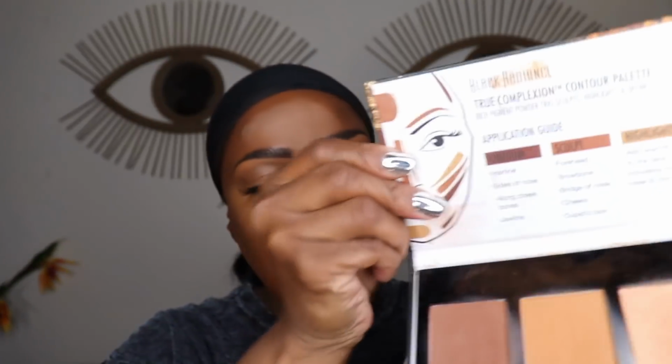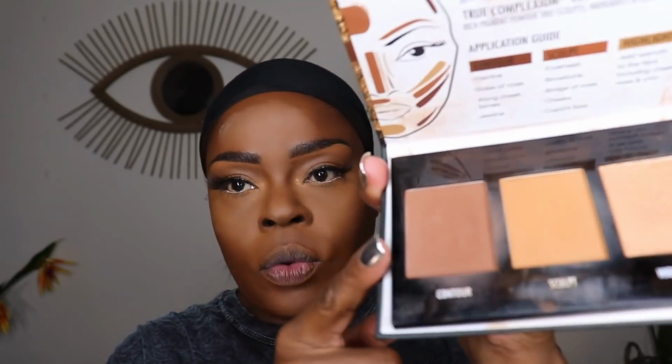Alrighty, so now that we're done with that, I'm going to go ahead and set my contour that I put down, and I'm going to do that with the Black Radiance True Complexion Contour Palette in the color Medium Deep, and I'm just going to be going in with this contour color right here to set all of the areas that I did contour. And I'm just going to use this flat brush. This is another Amazon brush, and I'm just going to use that to apply this setting powder to my contoured areas.